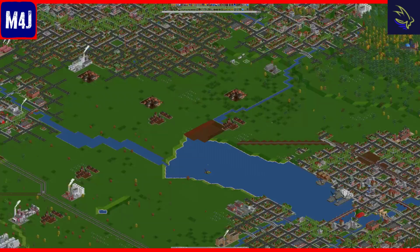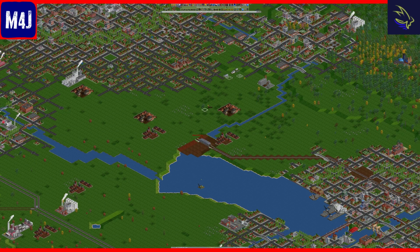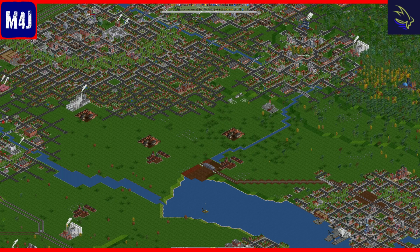So yeah, Barnford is the destination. If we come across here, build another little fancy bridge here. Let's go with the truss. It's not actually that fancy. Truss bridges are quite boring, but they do the job. I think Barnford South is probably going to go there.